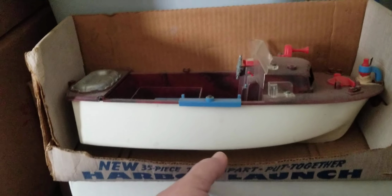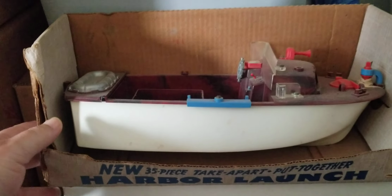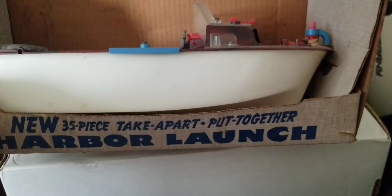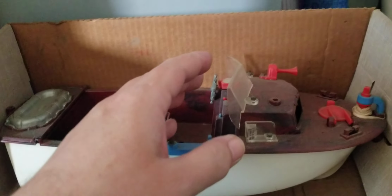But on my Instagram, I showed these Ideal Fix-It convertible cars that are made of plastic. They're in this large scale. Well, this is 50s, mid-50s. So they made this thing called the new 35-piece take-apart, put-together harbor launch. Totally functioning boat that you can take out in the water. And all these pieces go on and off and come apart.